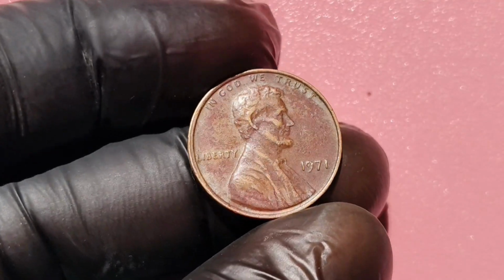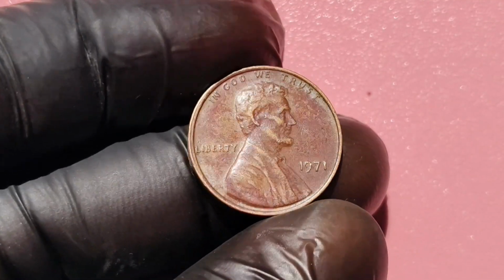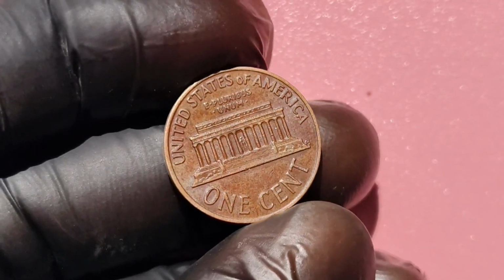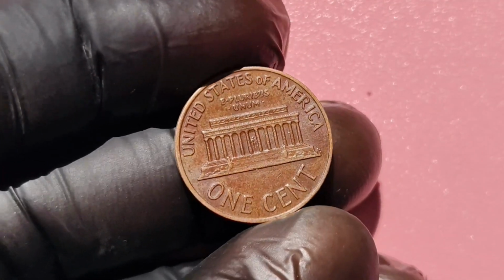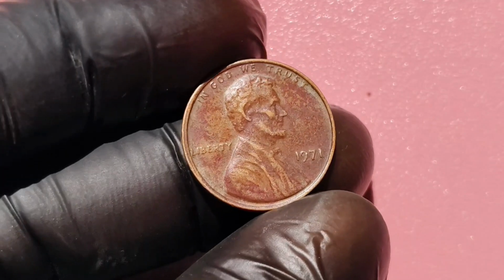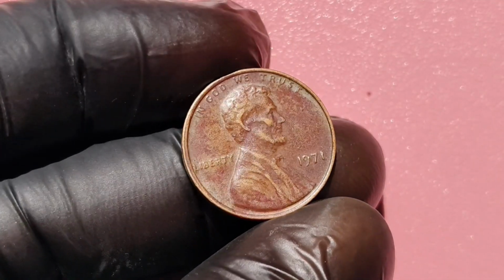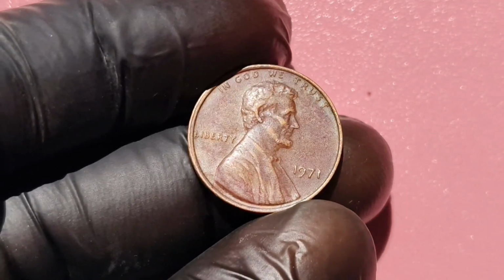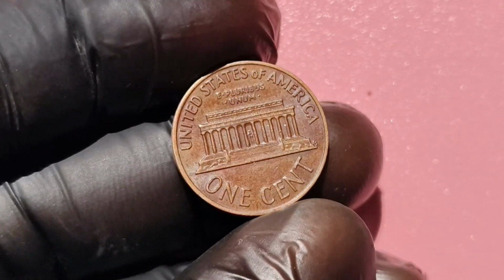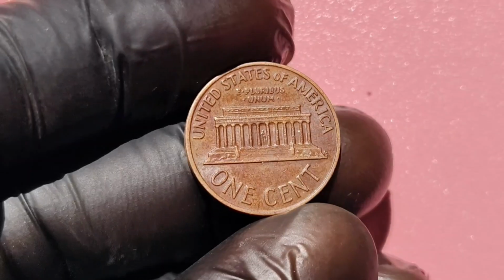Additionally, consider getting your coin graded by a professional coin grading service to ensure its value and authenticity. In conclusion, the 1971 no-mint marked Lincoln penny is a rare and valuable coin that has captured the hearts of collectors worldwide. With its fascinating history, high value, and limited availability, it's no wonder that this penny is in such high demand. If you're lucky enough to come across one of these coins, you could be looking at a small fortune in your hands. So keep an eye out for those hidden treasures, and happy hunting, fellow numismatists.